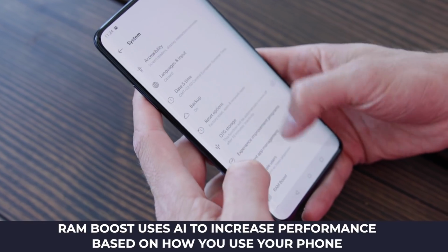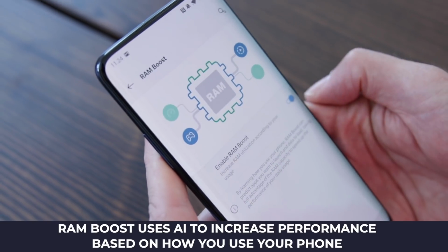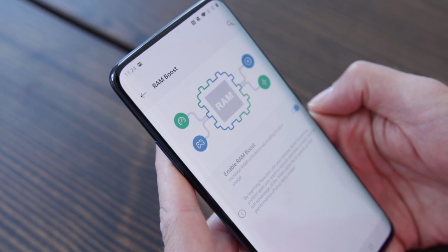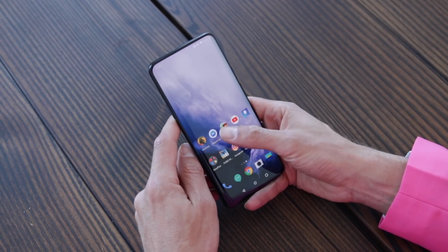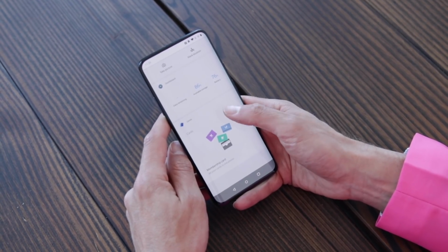To improve the navigation speed, you should enable RAM Boost. RAM Boost increases RAM usage according to how you use your phone. Over time, the phone learns how you use your phone, for example, what kind of apps you open in the morning and during the day. Then the phone allocates RAM for making sure these apps are ready to open, and when you do open them, they open in a split second. The UI is Android 9 and Oxygen OS, which is also a nice, quick combination.